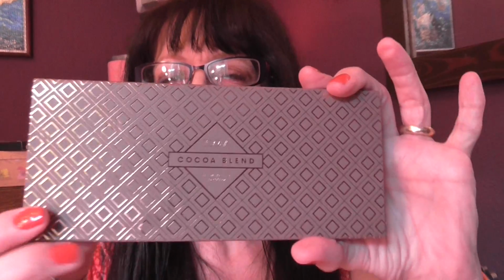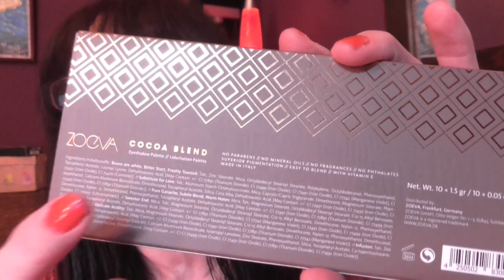And then this, oh, this is amazing. Oh, look at the packaging on that. Isn't it gorgeous? It is the Zoeva Cocoa Blend palette. It gives you all the written information on the back. And it comes in this push-out sleeve, if I can get it to come out. Oh, it's really tight in there. Can't get it out. Seriously, can't not get this. This is good. Well, I won't be using it very often, will I? But I can't get it out. It'll last me forever.